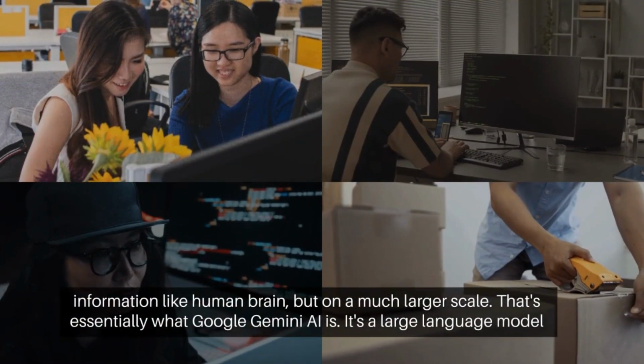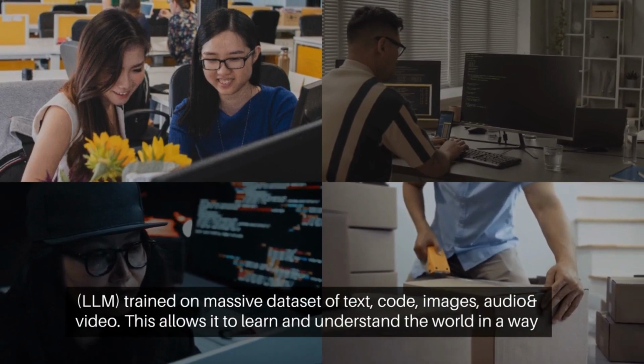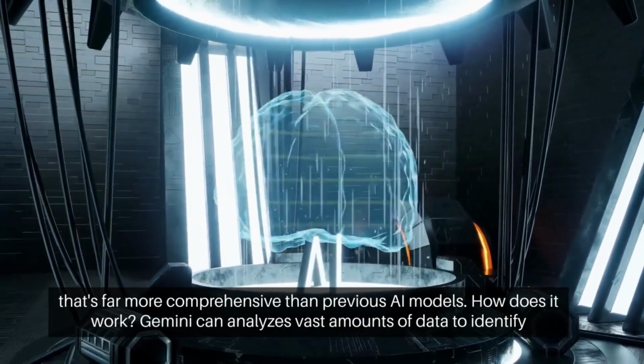It's a large language model, LLM, trained on a massive dataset of text, code, images, audio, and video. This allows it to learn and understand the world in a way that's far more comprehensive than previous AI models.